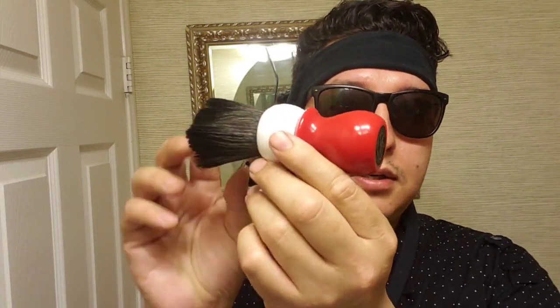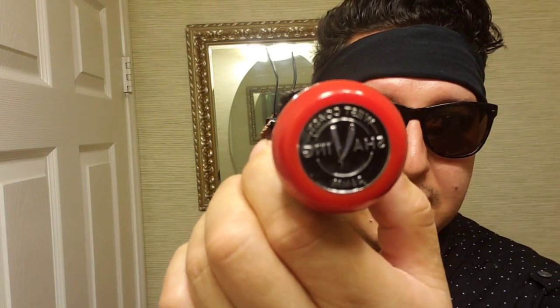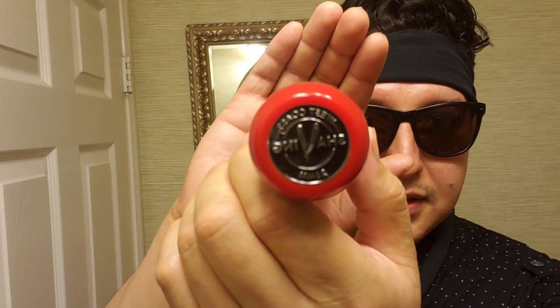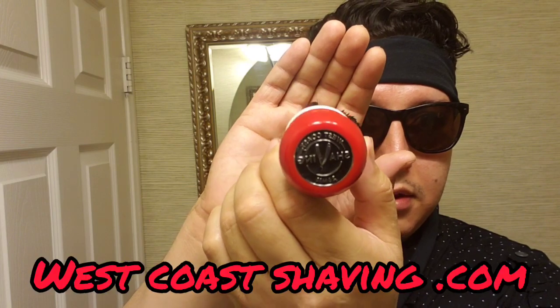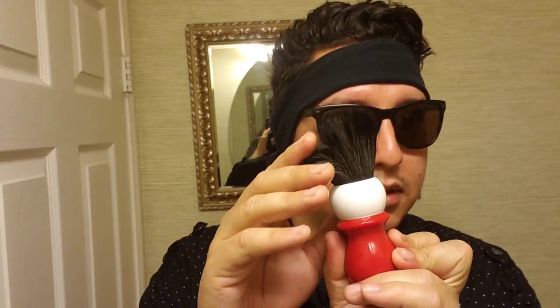As well as, boom, this brush. I believe this is IMCDB's favorite synthetic brush. Don't quote me on that, but I believe so. It's a really good brush. I bought this one for $13 on sale. Hell of a deal. Can't get any better than that.